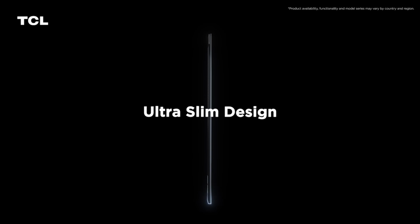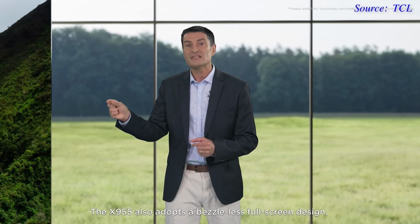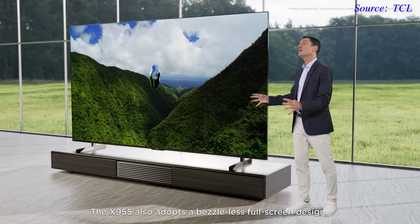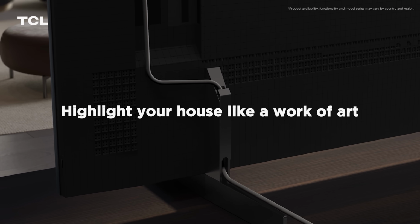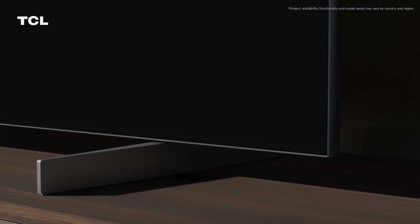In terms of aesthetics, the TCL X955 features an ultra-slim unibody design, super thin bezels to achieve up to 98% screen ratio, a clean cable management system, not to mention height-adjustable tabletop stand.